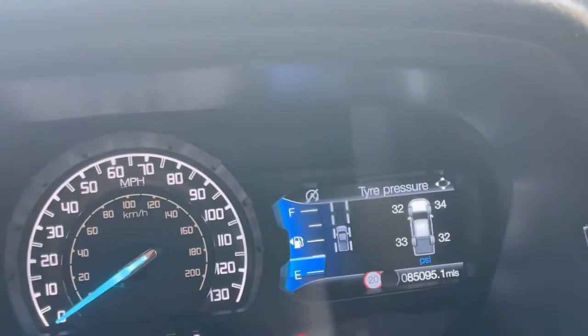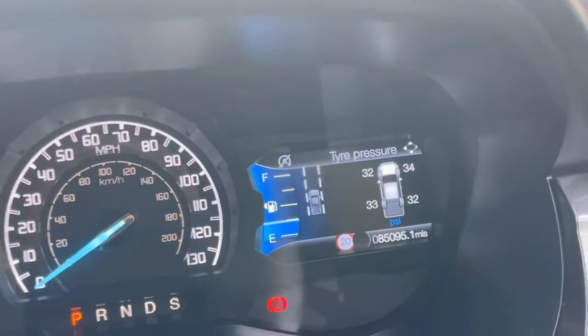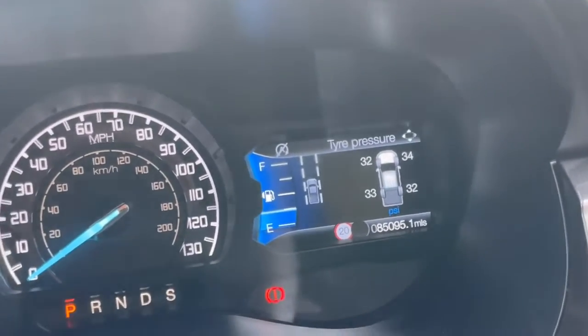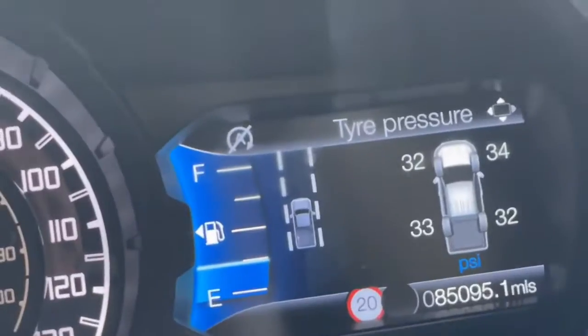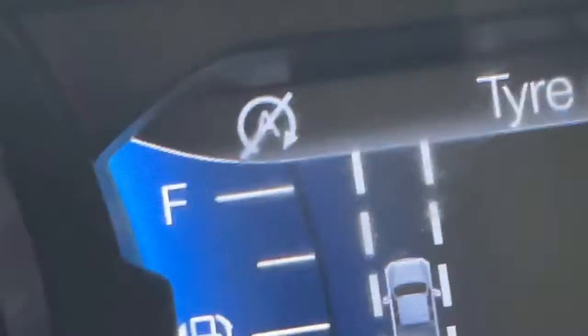Gives you the tyre pressures on there, so that's quite cool. So driver side right is a little bit higher than the others, so that might be something we'll look at as well. Zoom that out a little bit.